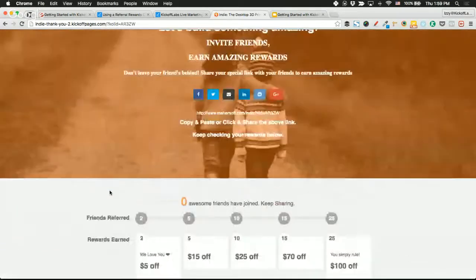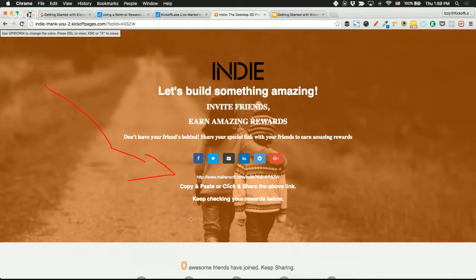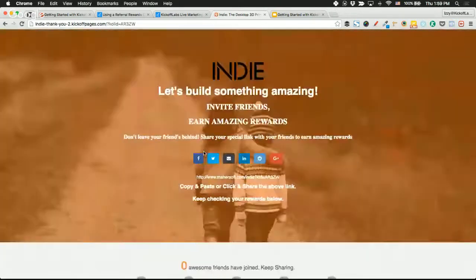Okay, now this thank you page looks like it's going to need a little more work. The background image is a good one because it shows you with friends, you and somebody else, 1, 2 people. But I almost feel as if adding a background image of the actual 3D printer might work well too, like, keep inviting friends and you can earn something like this.